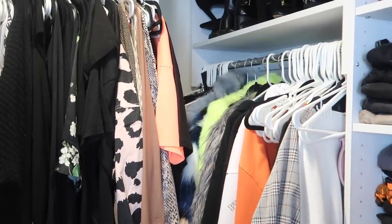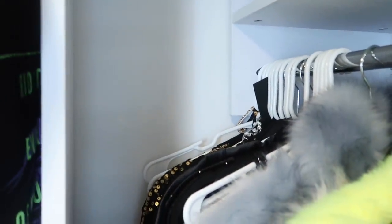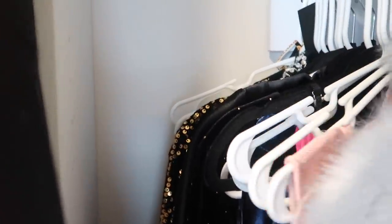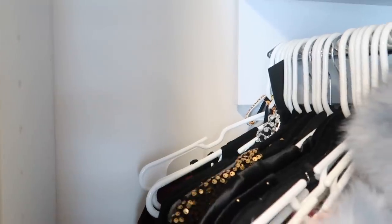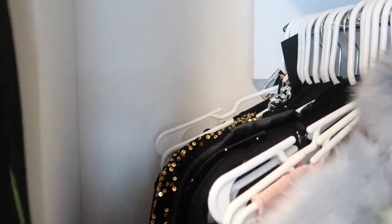Now, what is kind of a hassle is this, because everything back here I can't really reach for or see that often. So I put all of my event dresses, super dressy things back here, sequin stuff, things that aren't really every day. So I know for a fact I need to try on all of those and narrow down the ones that fit me well and things that I actually like.